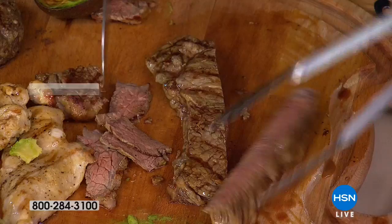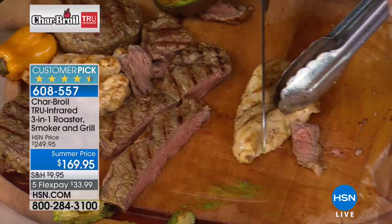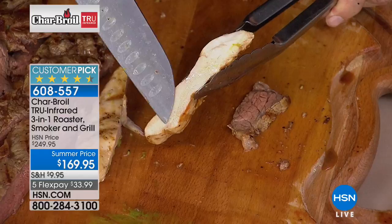The chicken. Guys, chicken can be so dry. When you're cooking with infrared cooking technology, I want you to watch this. I'm going to go ahead and pick this up, and I want you to see this. That's glistening. That's real. That's juicy chicken breasts. That doesn't happen.